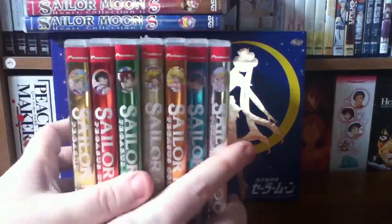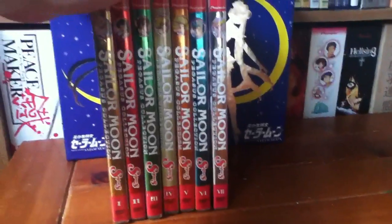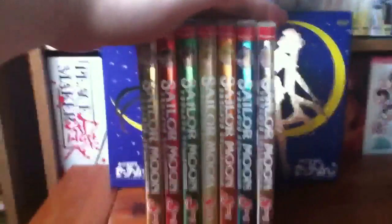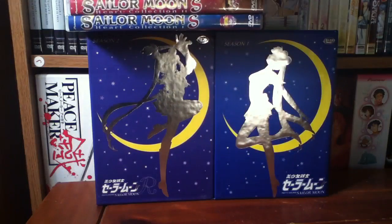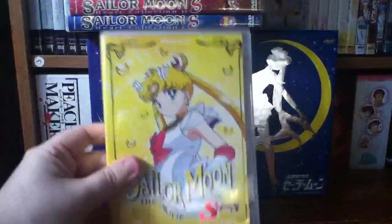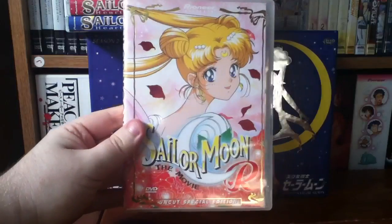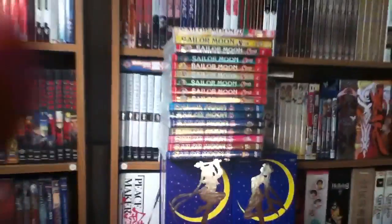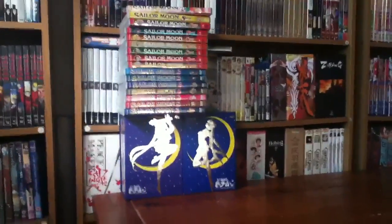Okay. And then we got all the Sailor Moon Super S in the really nice DVD cases. They're really nice looking. Okay, that's all of that as well. Let's keep piling it up. And then we also got the Super S movie and the Sailor Moon movie R. So yeah, I got all of Sailor Moon on DVD.